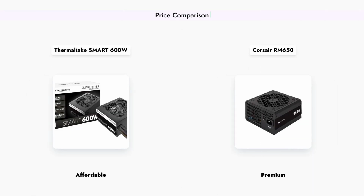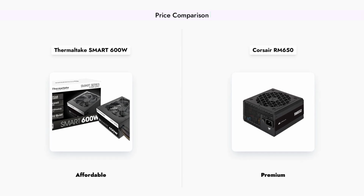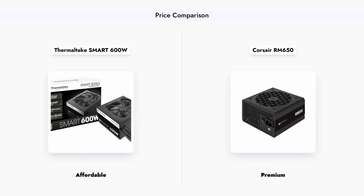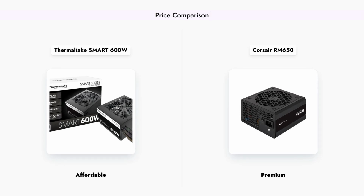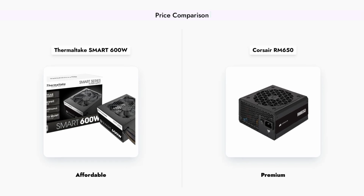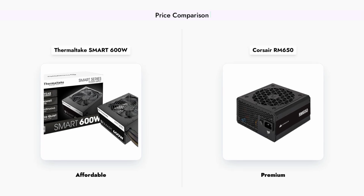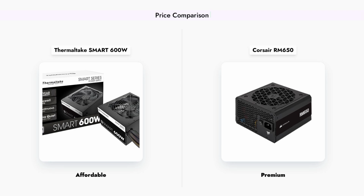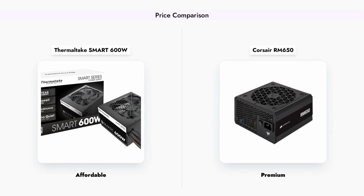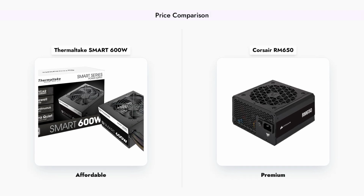When it comes to price, the Thermaltake S Smart 600W is a budget-friendly option at just $54 US, making it an attractive choice for those looking to save money. On the other hand, the Corsair RM650 is priced at $89 US, reflecting its higher-end features and performance. While the Thermaltake offers great value, the additional cost of the Corsair may be justified for users seeking premium quality.